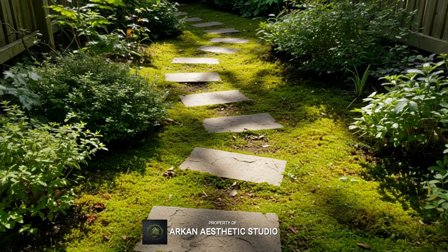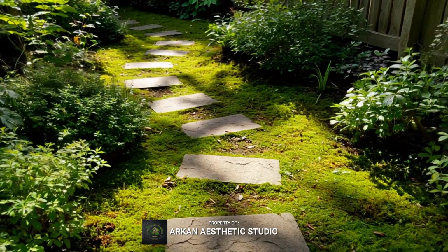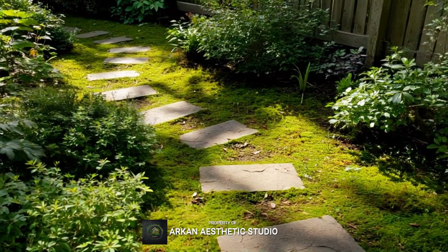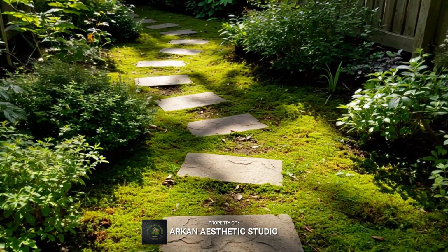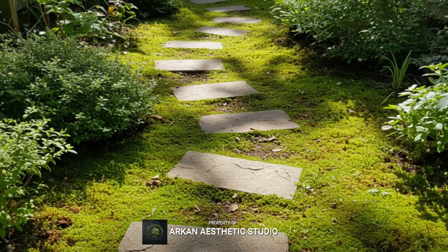Three, stepping stone path. Some gardens don't ask to be admired. They simply invite you to walk. One step, then another, on stones nestled softly in moss, drawing you deeper into the quiet.